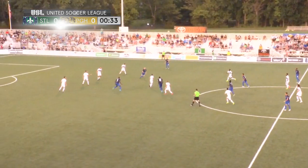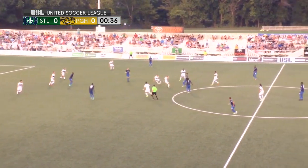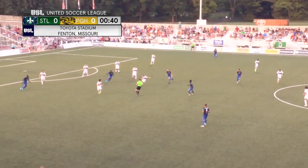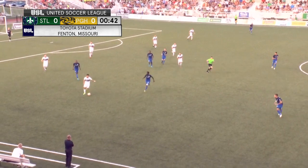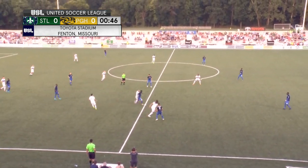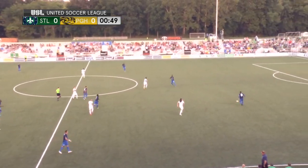So, ball is already down the pitch. Just to let you know, St. Louis is in the blues. I'm sorry, they're in the whites. And we're just getting things underway.